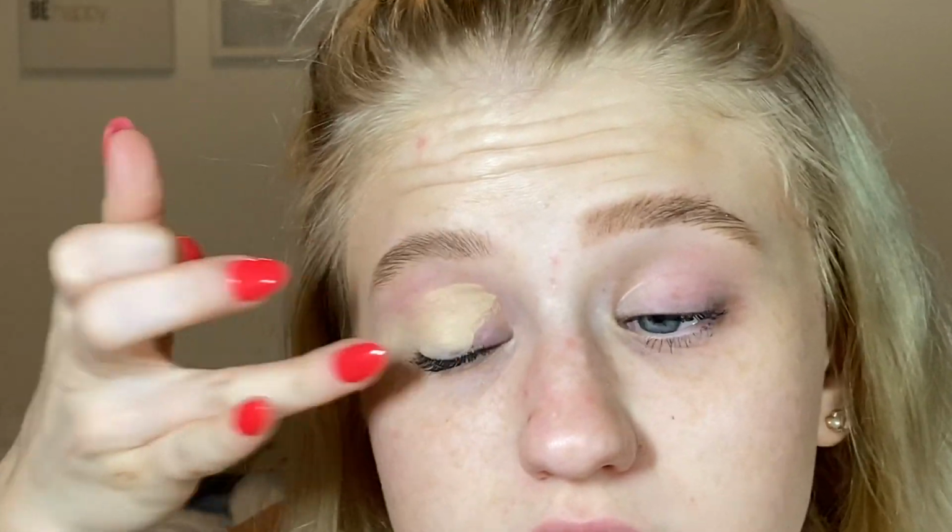So I'm just gonna take the Soft Ochre and tap it over my eyelid. I'm going to kind of bring it up to my brow a little bit too, but not too much. Now, I've really been loving this Maybelline concealer. This is the Maybelline Superstay Full Coverage Concealer. I have the shade Fair 10.